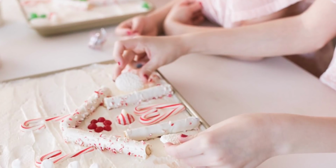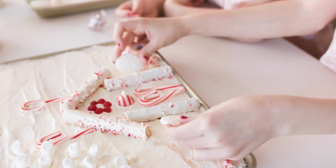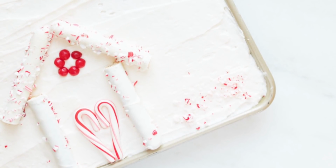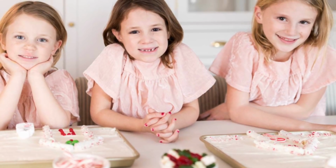Are you tired of trying to get a gingerbread house to stick together, or is that just me? This is a fun alternative, a sugar cookie candy house. Make a sugar cookie sheet cake and allow the kids to decorate that with all their favorite pretzel sticks and candies.